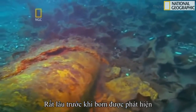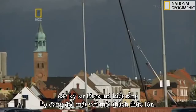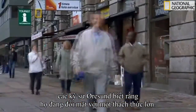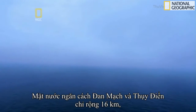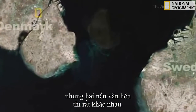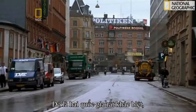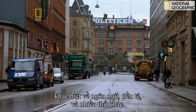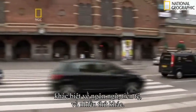Long before the bombs had been discovered, and even before a dredger had dipped its first bucket, the Oresund engineers knew they faced a unique set of very difficult challenges here. The water separating Denmark from Sweden was 16 kilometers across, but the cultural gap between the nations was much larger. They were two very different countries, with different languages, currencies, and ways of doing just about everything.